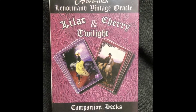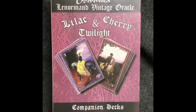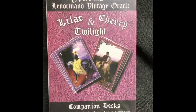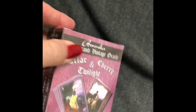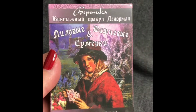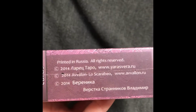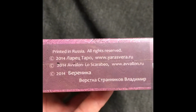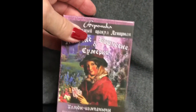I have read on some of the tarot forums that it's possible that I may have bought a bootleg copy of this deck. And I don't know what the quality will be like, but let's take a look and see. It did come to me in this nice shrink-wrapped package. Printed in 2014, so I believe the original deck was a 2012 production, so it's possible that I may have got a not an original copy, but in any event, we'll take a look and see.